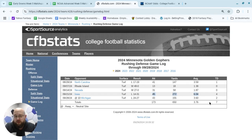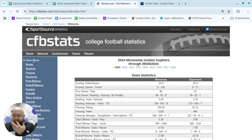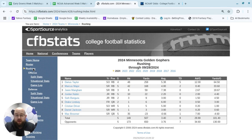You have to run the ball a good amount, and you have to achieve this type of yards per attempt. And that's not USC. USC is not going to do that. Now, when we look back here, the most important thing when attacking USC is going to be, like we just said, running the ball.